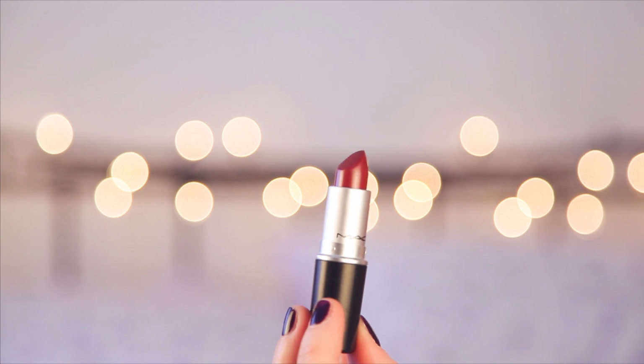I'm just going to pick a random one now because these are all MAC. So this is Party Line by MAC. Again, I don't know why I keep telling you that I always wear these. These are my 10 favourites. Obviously I wear them, but I do wear this a lot.